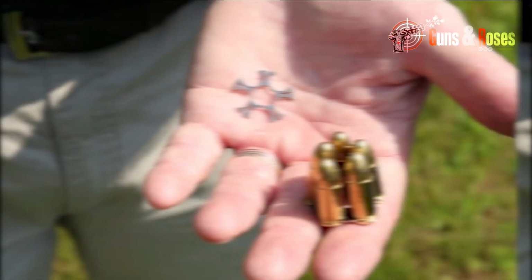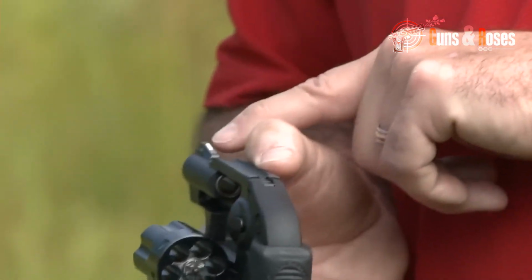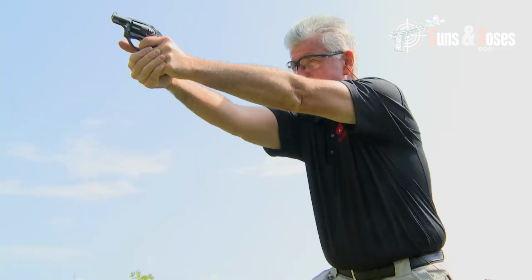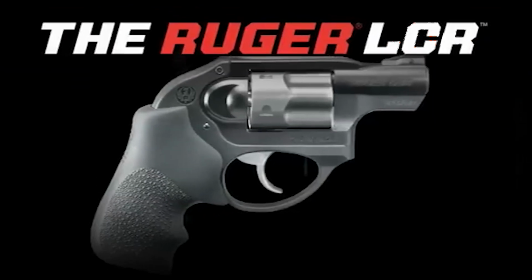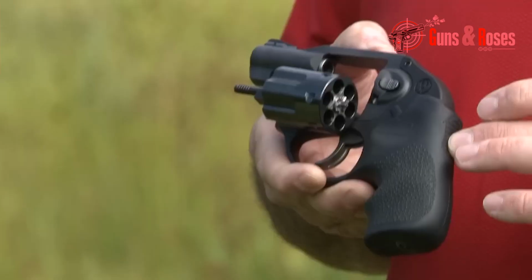In the end, the Ruger LCR is a great option for those who need a lightweight, concealable revolver for self-defense. But for those who want a more enjoyable, versatile, and practical shooting experience, the price and limitations might push you towards other revolvers or semi-automatics.